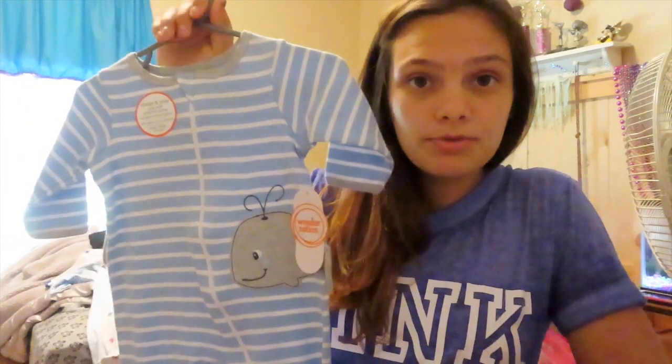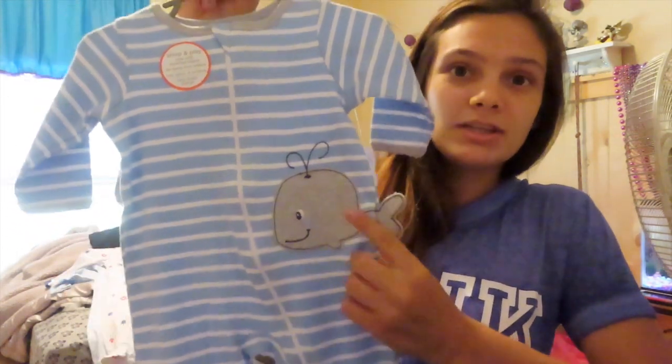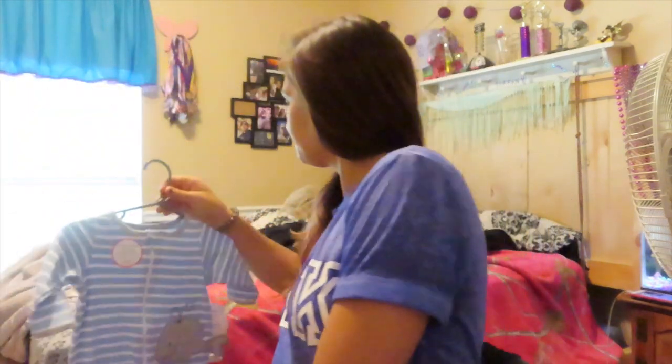This next one is from my mom also. She got me this at the gender reveal. If you watched the gender reveal, you would have already seen some of these. It just has a cute little whale on it. It's blue and it's like a sleeper or a onesie.